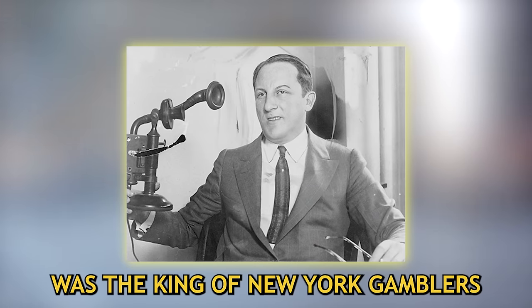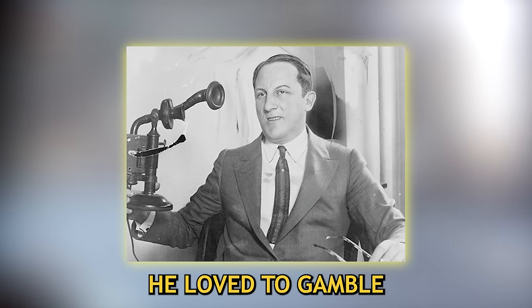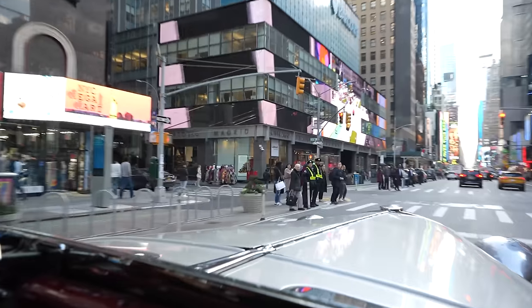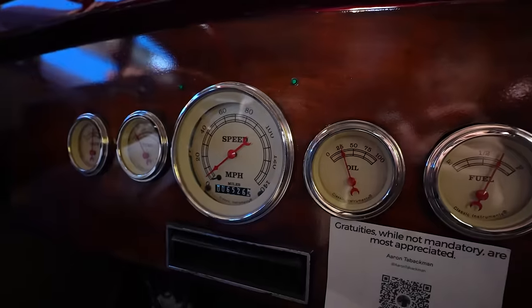Arnold Rothstein was the king of New York gamblers. He loved to gamble. He ran casinos in Times Square, and he bet on horses upstate. Made a lot of money. Jimmy Fallon came up to the car in a rocket coaster. We did a custom pickup and drop-off for a British supermodel, Cara Delevingne.